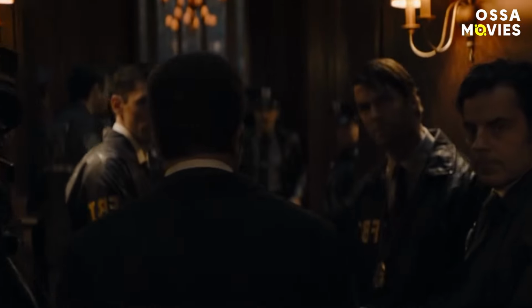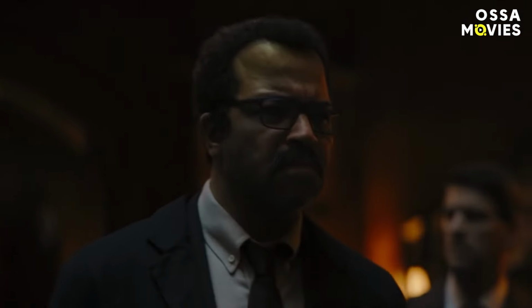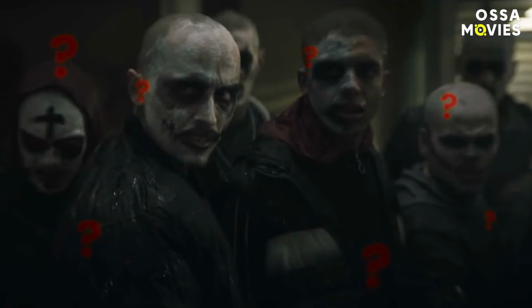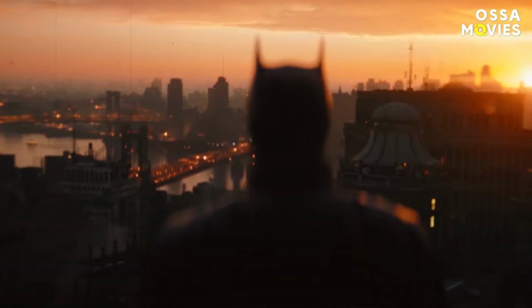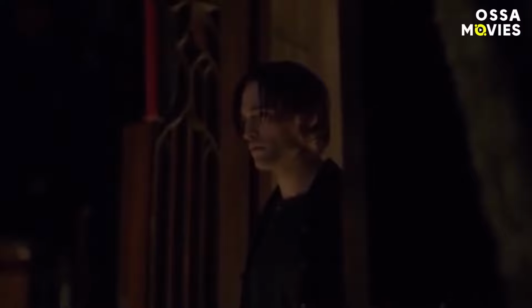At this point in the story, it must mean that the GCPD is now working closely with the Bat and accepted that it can't handle crime on its own. So as soon as the switch is flipped, the evildoers will wonder if he's coming for them or someone else. You know, Gotham City really does seem like hell on earth. Why would anyone want to willingly stay there?